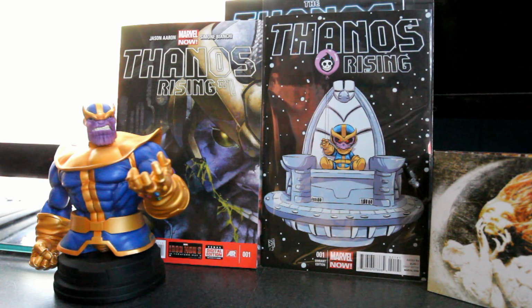I'm not normally into the child baby covers for variants that they've been doing lately, but I did jump on this one just because it makes sense. He's a child in the book, and it looks cool. I have a soft spot for Thanos. I don't know how or why it happened. Well, actually, I guess I should take that back. I do know how and why it happened.